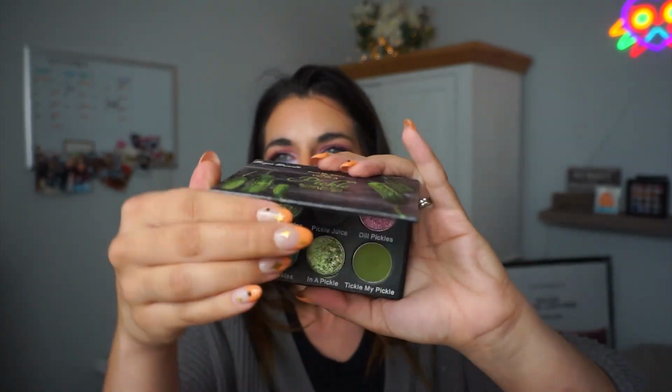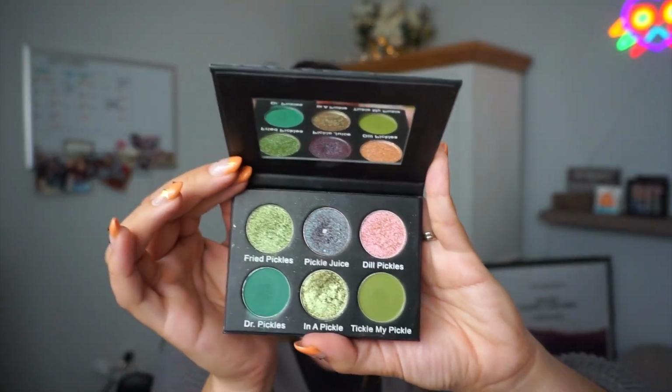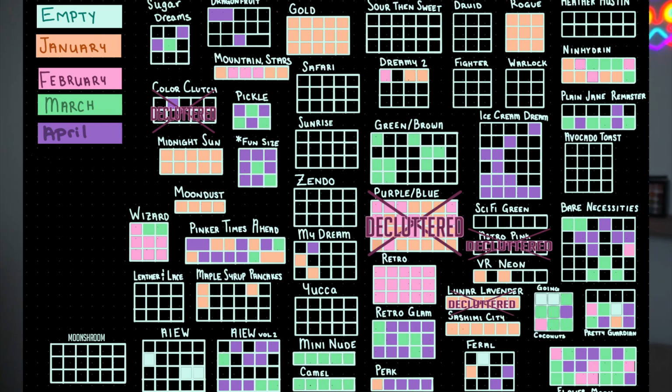My battery is about to die, but I'm hoping I can get through my last April palette, which was the Pickle palette by Sugar Drizzle. A lot of these April palettes I actually started to use in March because I was trying to use a lot of my green shadows in March. I always try using a lot of green in March.